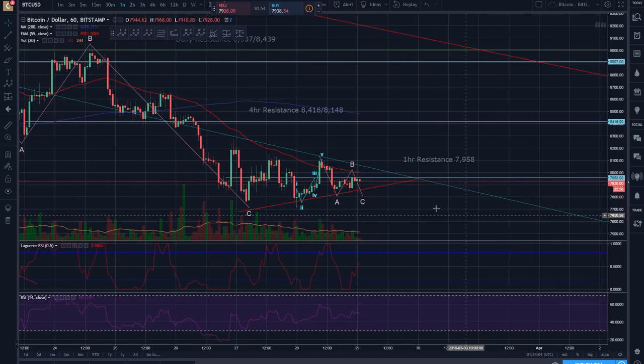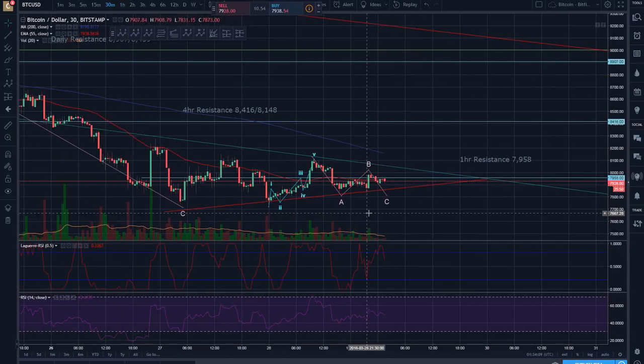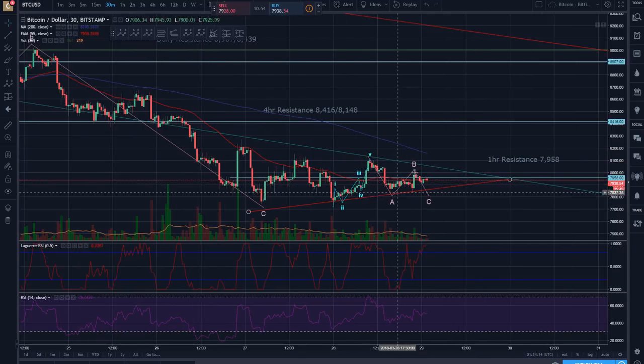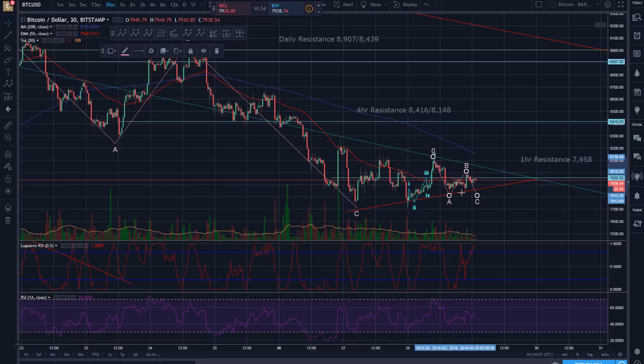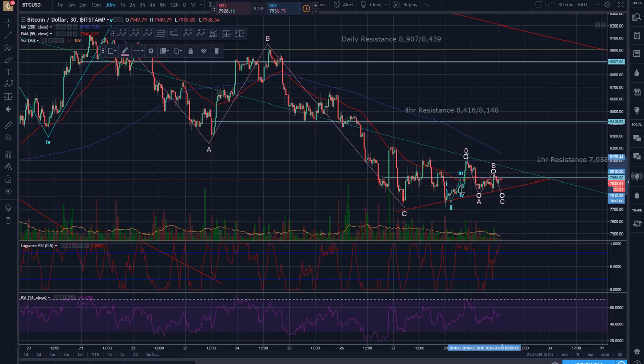So what we do see, if I count some of these waves in here, is a 1, 2, 3, 4, 5. This could be a correction coming down, an A, B, C correction, and this would be a pretty deep correction. I'm looking at this from a bullish perspective because I want to be able to exclude one direction versus another direction.